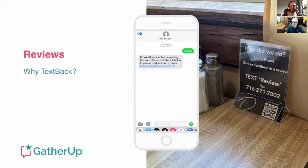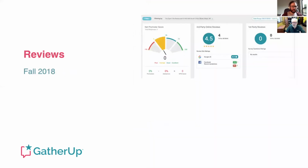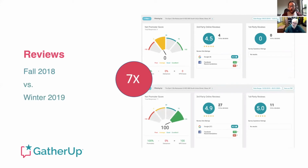And in the period just prior to this, she got 4 Google reviews and 1 Facebook recommendation. In the winter period where we initiated it, she got 27 Google reviews, so 7 times as many Google reviews, but 9 times as many total, because she got 5 Facebook recommendations and 11 first-party reviews. So it was a very successful strategy matching up TextBack with her business, because in the restaurant business, it's very difficult for many of these small restaurants to gather email addresses.